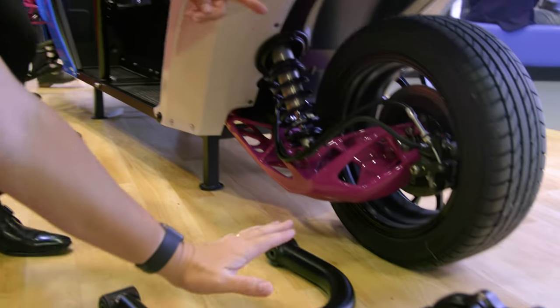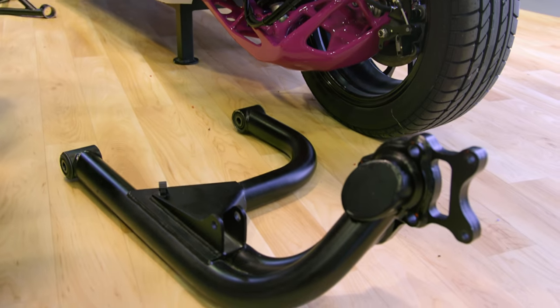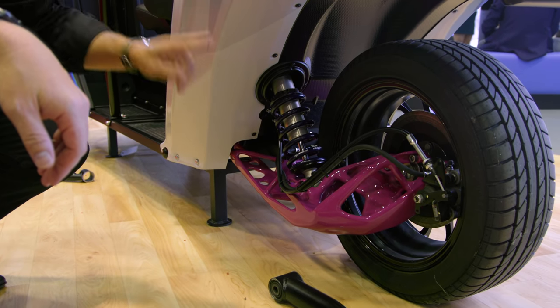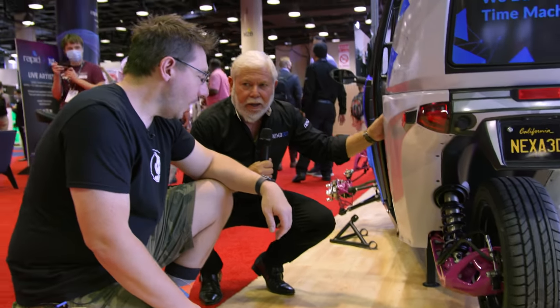That's a single part, and it replaces all the manual labor, all the jigging and fixturing and welding and everything else that you had to do. Performs better, takes corners better. And that's fantastic.